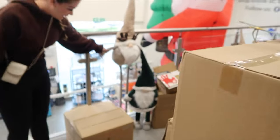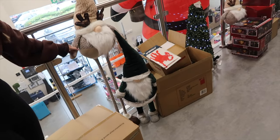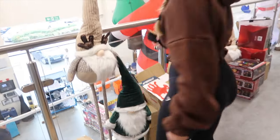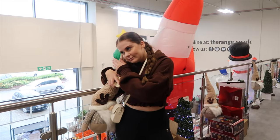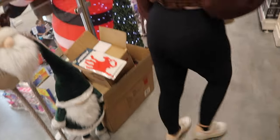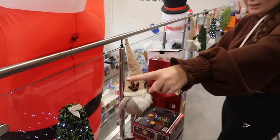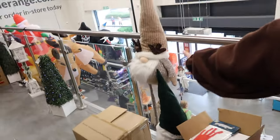Lanky gonk. Oh my god. If Ellis was a gonk, that's me and that's him. Look at the height difference on that. Tree, nearly as tall as you. Oh no, there's me, look. I'm a bit chubbier than you around the bottom and you're longer.